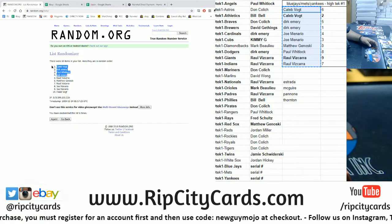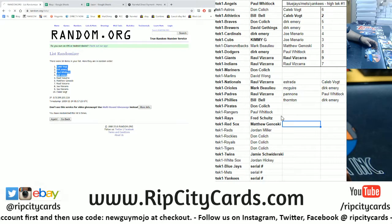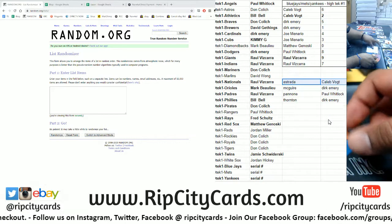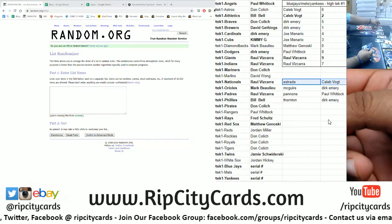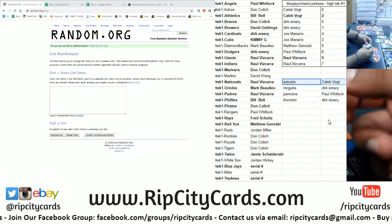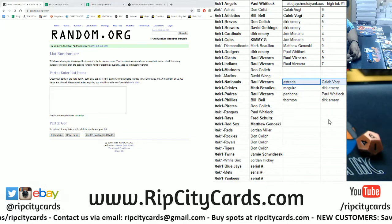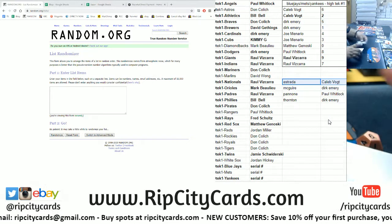Here are the top 4. Caleb, Dirk, Paul, and Dirk. Congrats to y'all. Paste it there. So as you can see, Caleb is going to get the Estrada auto. So there you go. The Maguire and the Thornton are going to Dirk. Dirk, where are you? There you go. And the Pannone going to the homie, Paul. There you go.